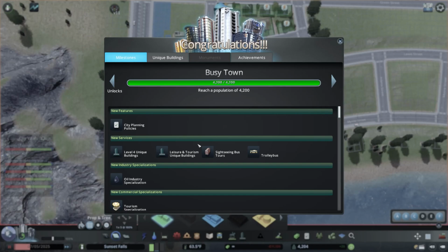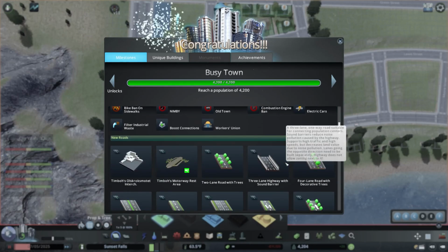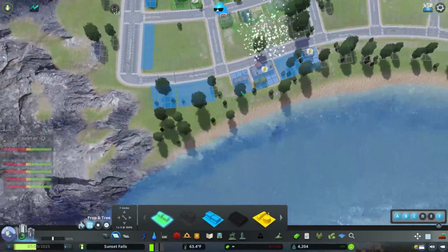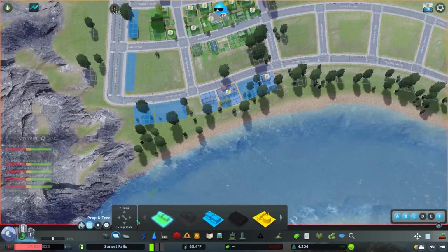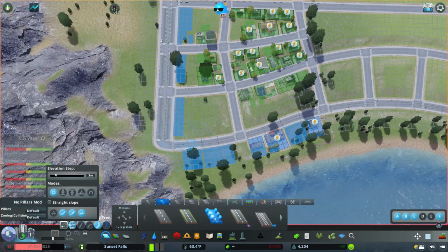Yay, there we go. All right, we finally hit our busy town. We have all of our different roads that we can do, all sorts of fun stuff in here. All right, and we can do our little marinas and our jetties out here. So, all right, I'm gonna pause the game really quickly so we can do some road upgrades here. We wanna upgrade these. Upgrade, please, thank you.